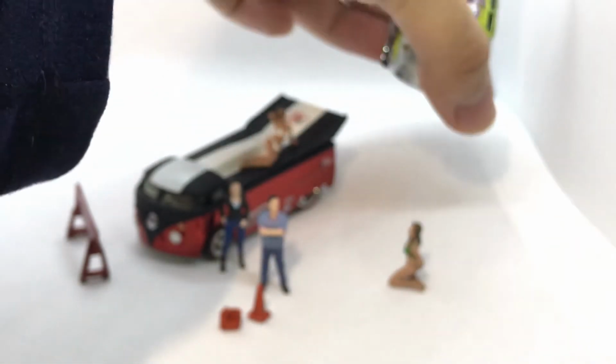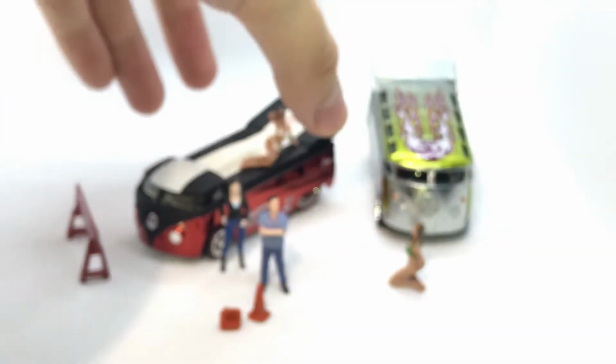And if you want to compare it to the drag truck, I'm gonna move some of the figures and stuff around. Yeah, this is not really a problem, but this is what you get with the American Diorama figures, because they don't come with a base. It's going to be very, very easy to knock them over.